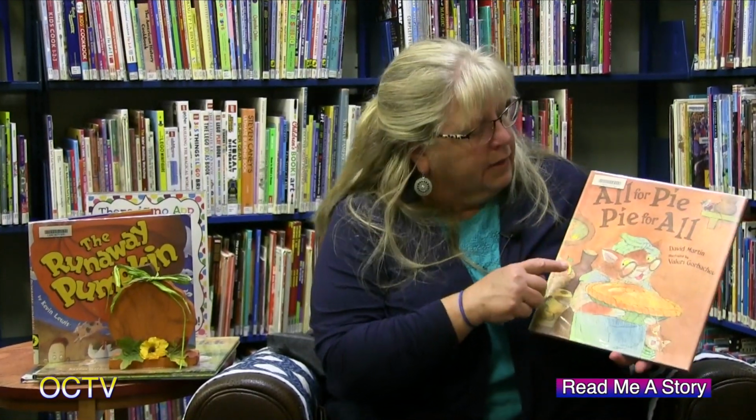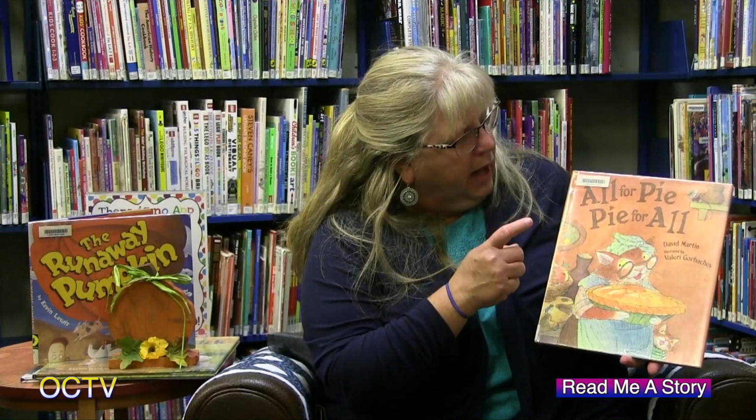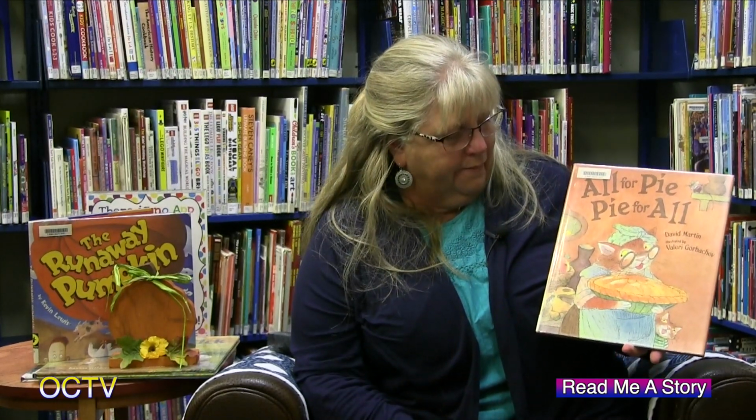Remember a minute ago, we just finished reading Runaway Pumpkin, about the giant pumpkin that went down the hill. And the grandma made all these delicious foods. She made soup, and she made bread, and she made pie. And that made me think of another book I know that's about pie. But this is a different kind of pie. It's an apple pie. The name of the story is All for Pie, Pie for All.